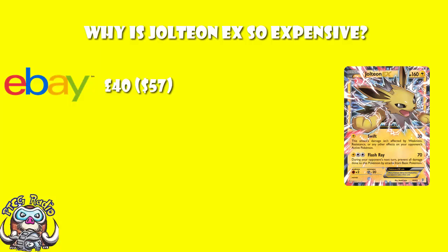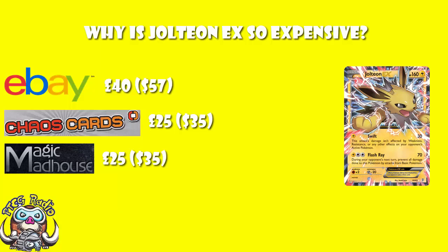Well, there are two UK websites that I tend to use sometimes to buy singles, Magic Madhouse and Chaos Cards, both of whom are selling for about £25, which is about $35. Now, you might be thinking, oh, £25, that's cheaper than £40. Well, it would be if it was in stock, but it's not. So let's go over to some American websites.